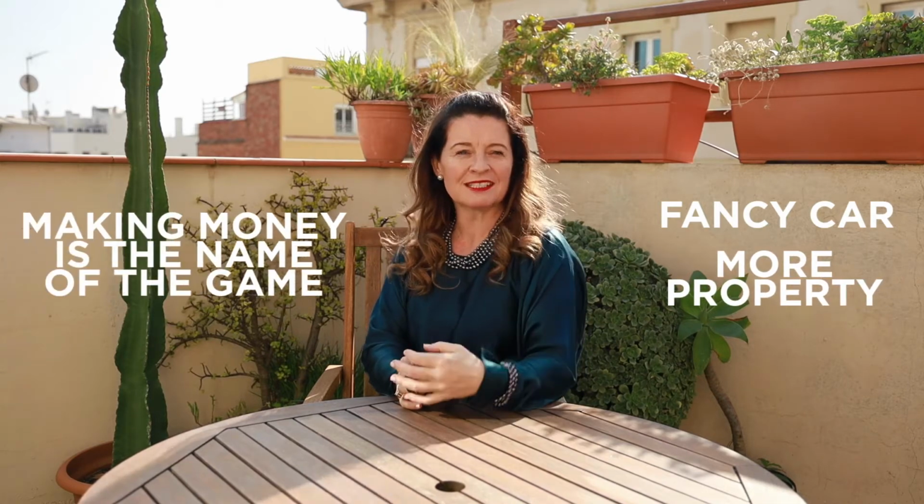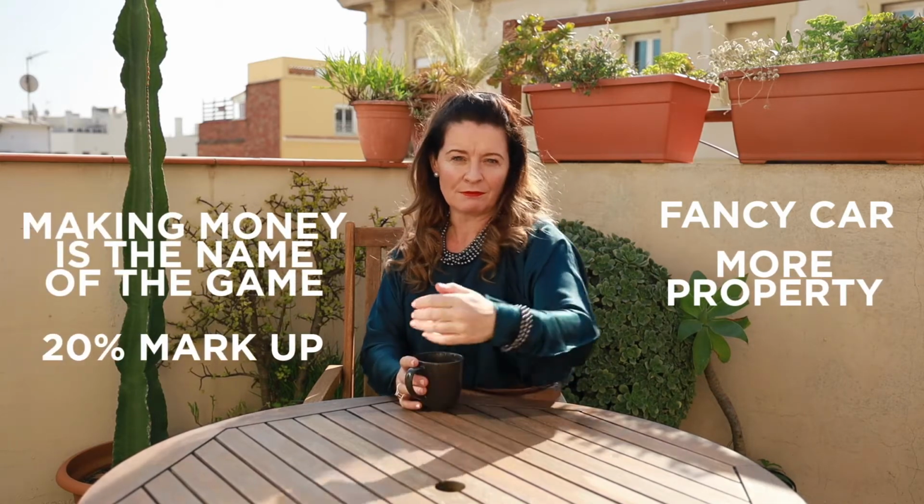A friend of mine just texted me last night to say that they've bought themselves a Mercedes. I personally may be looking at Aston Martins, but there you go. At the moment, I like buy to sell to put back into properties. So whether you buy yourself a fancy car or whether you buy yourself more property, making money is the name of the game.